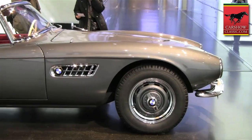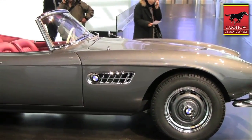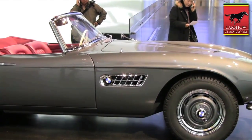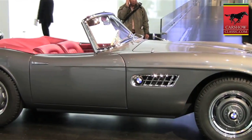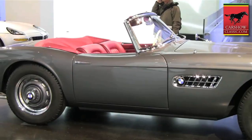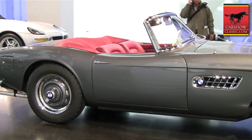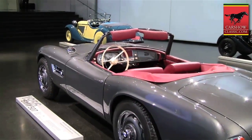Finally, at the Frankfurt Motor Show in 1955, it was the debut of the car, and the media called it the dream car from Munich. So it was a full success at that time. The car was only built 251 times. And there you see that it's not a really big economic success.